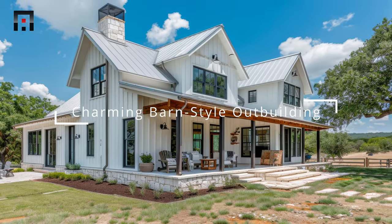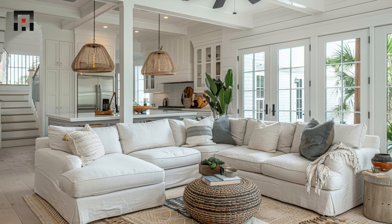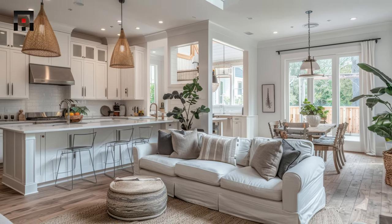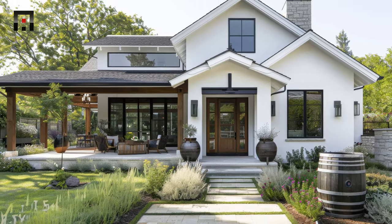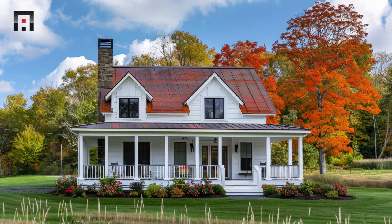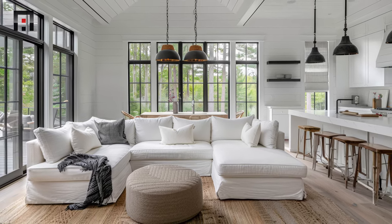Charming barn-style outbuilding. Complementing the main house, a detached barn-style structure adds even more rustic appeal to the property. This outbuilding could serve as a workshop, studio, or guest quarters, further enhancing the overall farmhouse aesthetic.